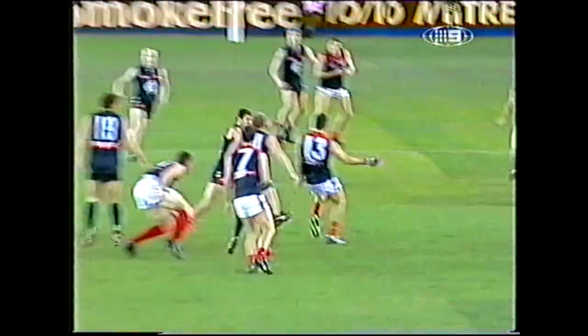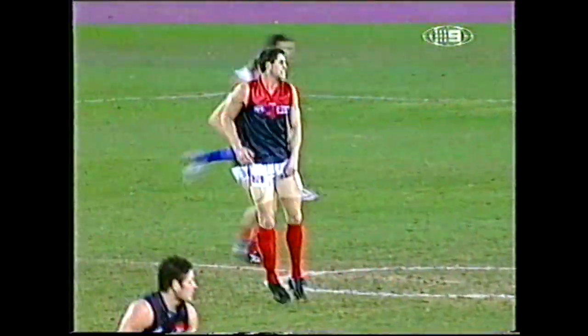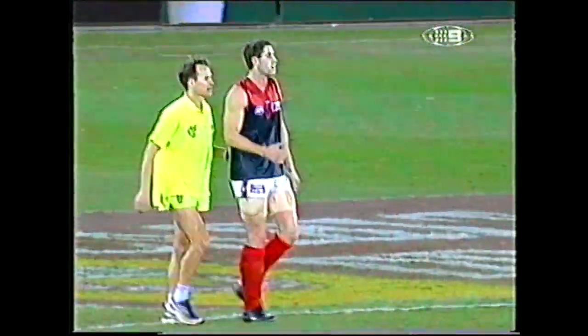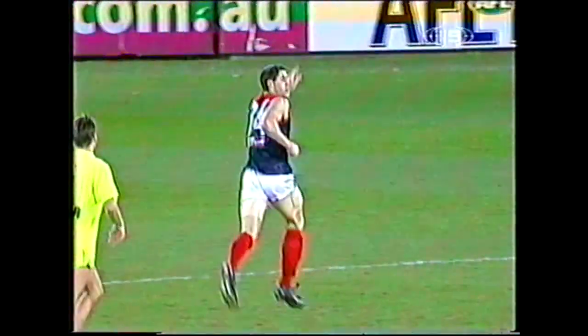And Jeff White, Jared, you've kept a close eye on him. His ruck work has been great, but certainly Carlton have been onto it. They have, particularly after the first 2 or 3. You saw there Jeff White cop one where it hurts. Brett Ratton has sharked him a number of times, but he is getting first use of the footy. But unless he gets it directly to a Melbourne teammate, then it works against them. He's had 11 hit-outs, Jeffrey White.